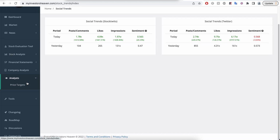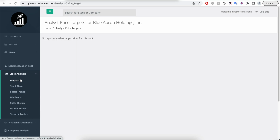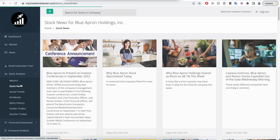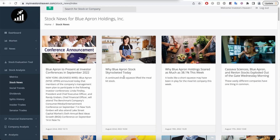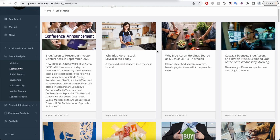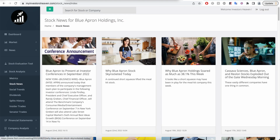I'm actually a little bit curious about the price targets. Do we have anything here? No, not really. So not even reported price targets for this one. Yeah, it is a meme stock. You're not going to be seeing a lot out of this one. And the news is pretty much about the short squeeze, which is the thing that has lifted the stock. Nothing in particular in terms of the financials, which I hate to see for a company, and I definitely won't be adding this one to my portfolio.